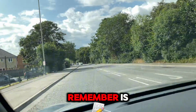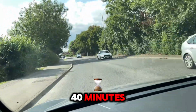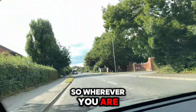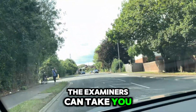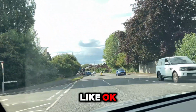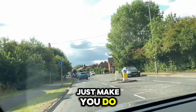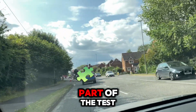What you have to remember is the test route is within a 40-minute radius of the test center. So wherever you are, if it's within a 40-minute radius, the examiners can take you there. If the examiner feels like, okay, I'm running late for my next test, so I need to make you do this kind of turn here and take you back, it is all part of the test.